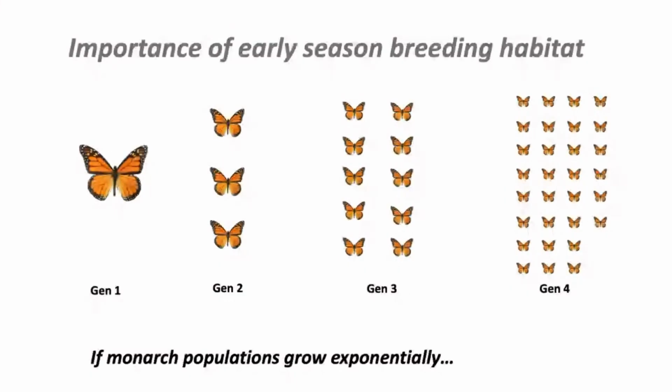Another reason why we think that spring is a really important time for conservation of migratory monarchs is if we consider how a monarch population grows. And so we predict that monarch populations, similar to many insects, will grow exponentially, of course, if things like food resources are not a limiting factor, meaning that the population will expand rapidly as the season goes on. So what starts as a single female in the first generation will lead to many, many more offspring in final generations.